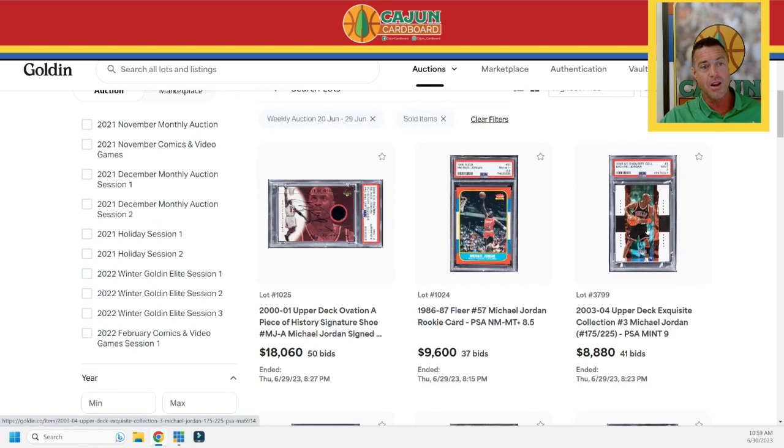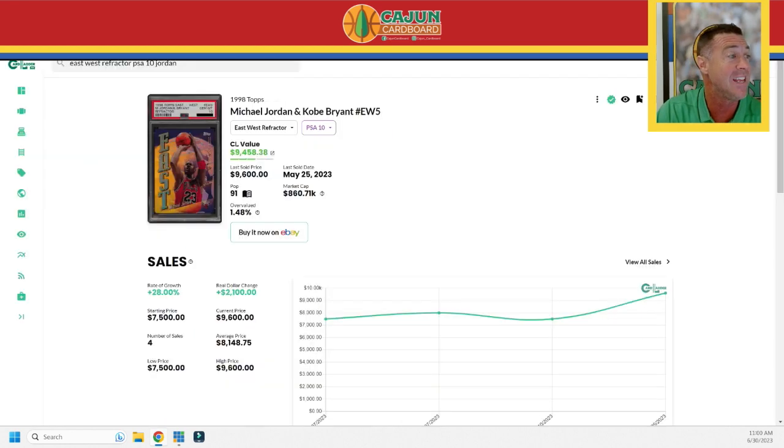And then the top 3 here, and this is it. The top 3, Jordan's 2003 Upper Deck Exquisite Collection. This is the base card. Remember, every card in Exquisite was numbered. This is his base, and those base cards were numbered to 225. What a nice base card to pull in an exquisite product. This PSA 9 does 8,880 last night.